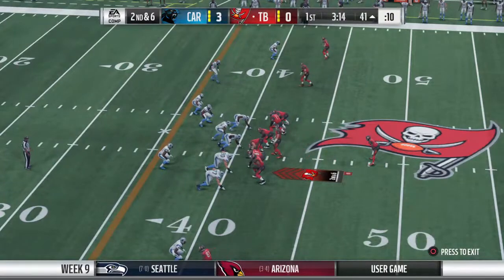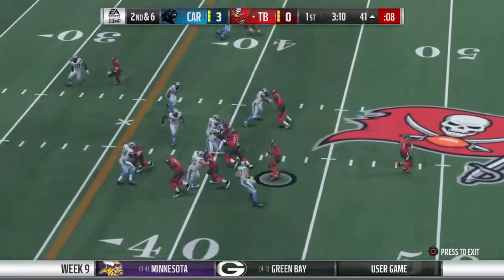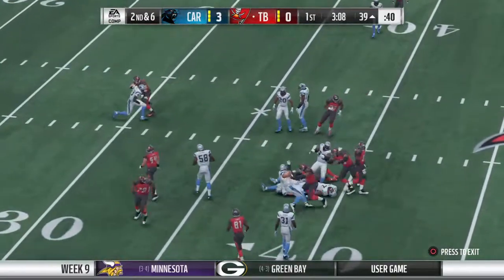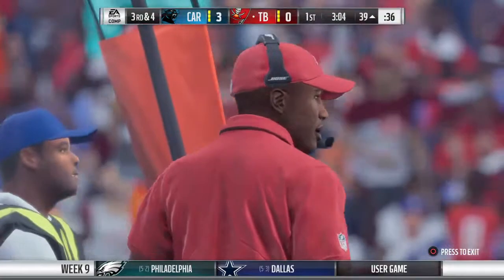When you find that kind of yardage, you couldn't be more confident as a ball carrier. And guess what? You're going to go back and tell your offensive coordinator, I'd like to keep carrying it, thank you. They'll fight forward for a couple of yards, down inside the 40.